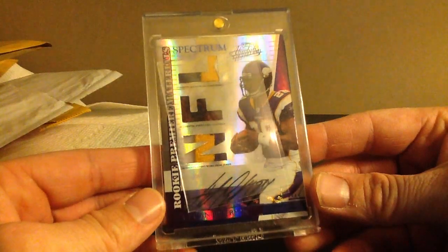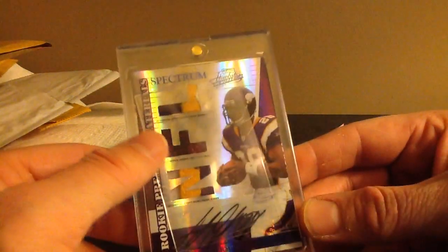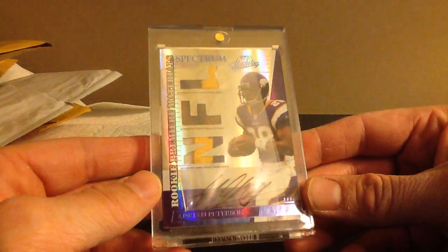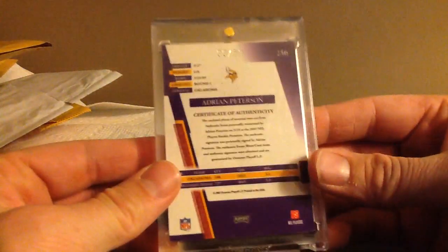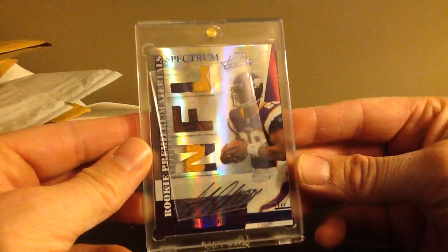Wolfie Peterson. Absolute Memorabilia, 2007. It's got the ball and patch. It's really cool. This is the Spectrum version. Out of 50. That was probably some of the best packaging I've ever seen though, taking that extra step.